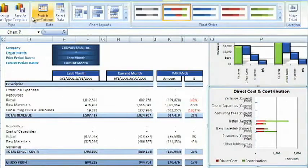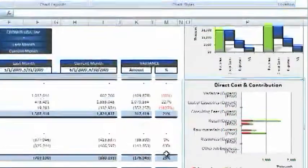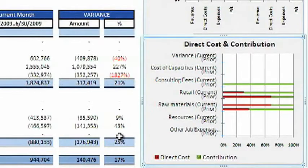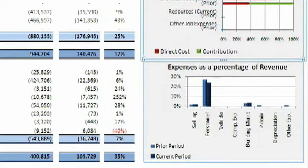Changing this chart allows us to see how the direct costs have changed as a percentage of revenue. JET Reports uses standard Excel charting and formatting, making it easy to change these chart styles. The expenses as a percentage of revenue chart lets us monitor these costs to keep them from outpacing growth.